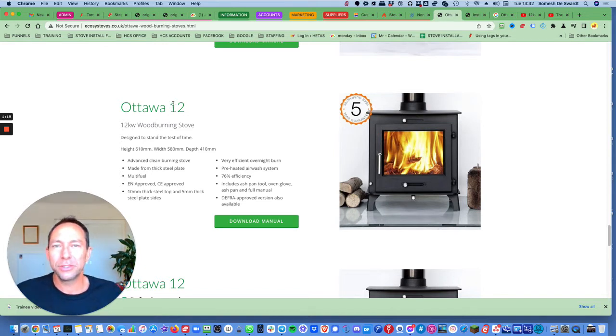So customers, if you're looking for a stove, the biggest stove in the Ecosy range for a large house or large room, or maybe a central location to be able to heat a large area, maybe a hallway or a central area for the house with a staircase, etc., then this is a good option for those circumstances.